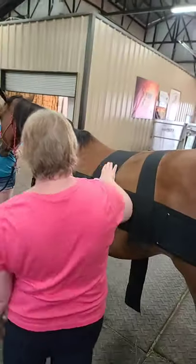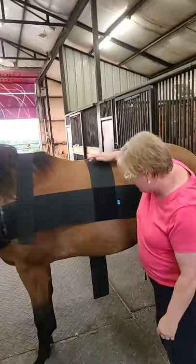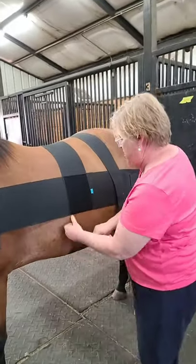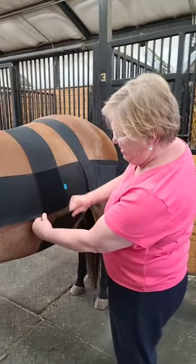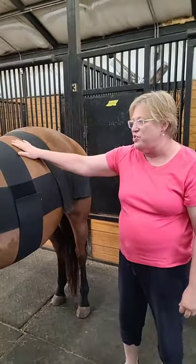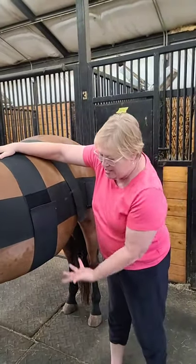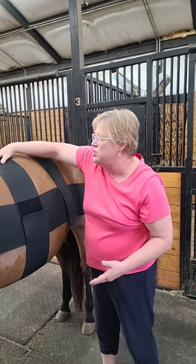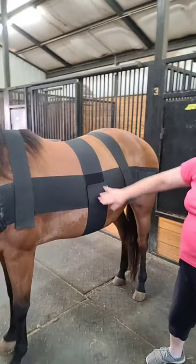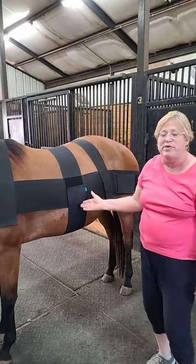And lastly, we have the abdominal strap here. It goes over the back, comes up under, and we've designed it especially to lift those abdominal muscles, and that's to strengthen the core. And we like it over the back here because as we're asking her to lift, she's also getting support on her back. Okay, so that is about how I would adjust this wrap for this horse.